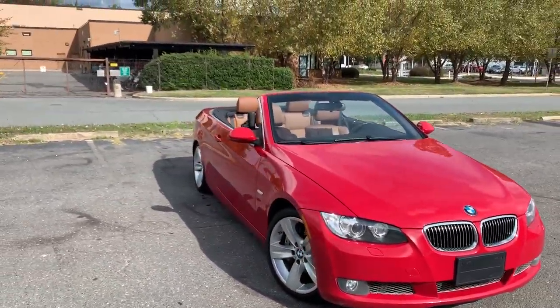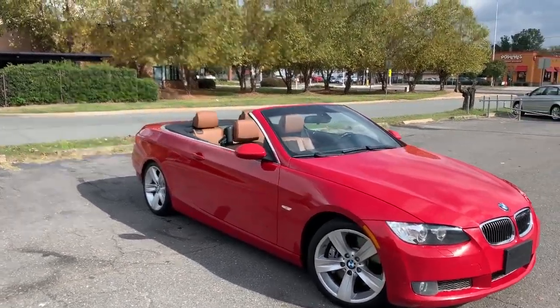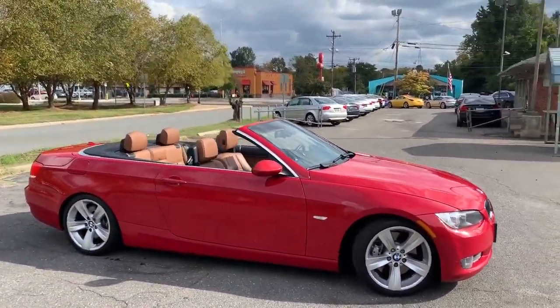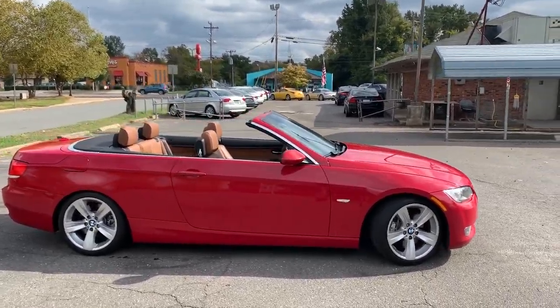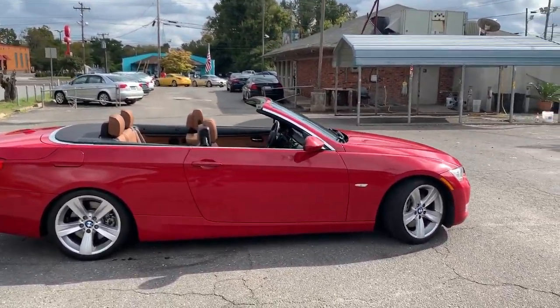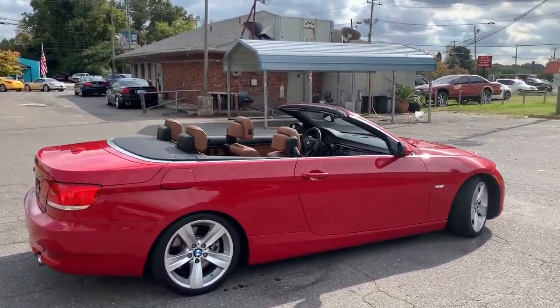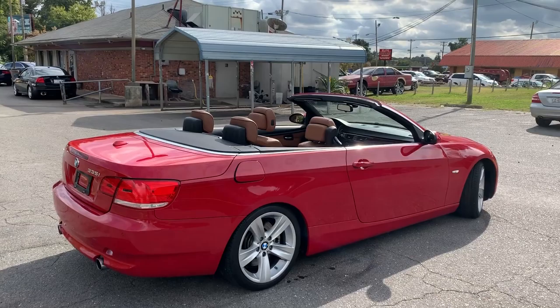Wow, very clean under here. Perfect. No rust, dirt, debris, or corrosion to be found. Paint, nice and shiny red. Definitely ready for spring and fall, even winter time. Heated seats, top down, amazing.